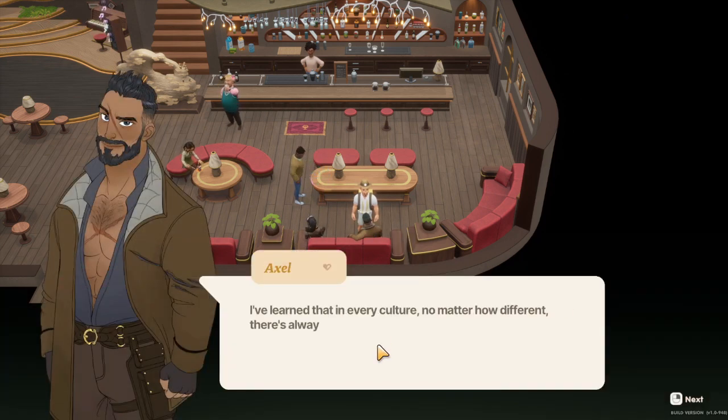Learned that in every culture, no matter how different, there's always a shared love for good food and hearty laughter.